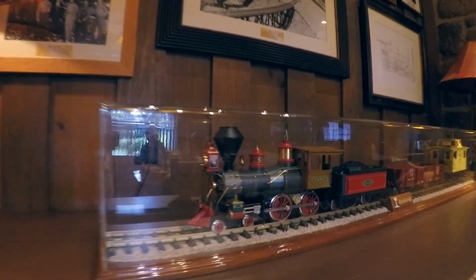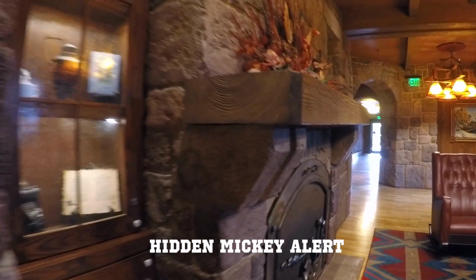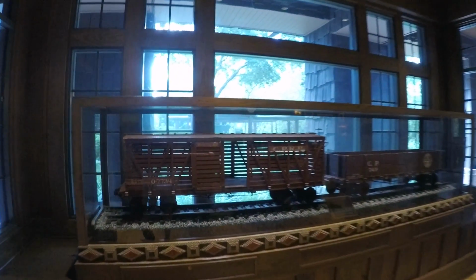In the Carolwood Pacific Railroad Room, you can find the train and track from Walt's original set. These are two railroad cars from the Lily Belle, owned and operated by Walt Disney himself.